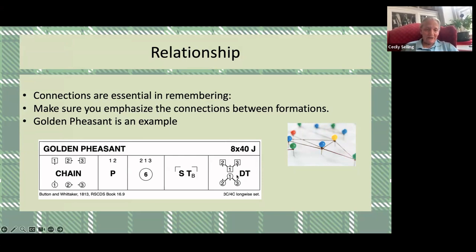And coming into the double triangles, passing your partner's shoulder is another way that you need to do that. This is a difficult dance, Golden Pheasant, but when I'm teaching newer dancers, for example, Maxwell's Rant, after the crossover reels at the beginning, they have to be thinking about where they're going to go in the next reel. They've done one reel, but it's hard to remember where to go in the next reel.